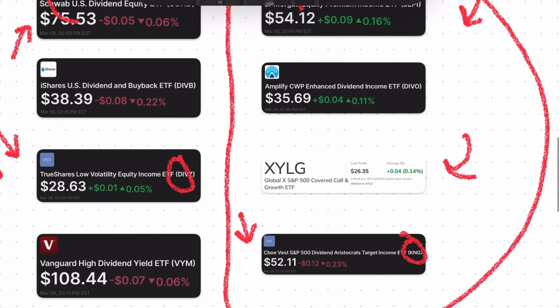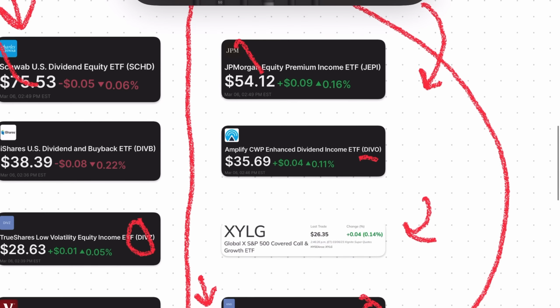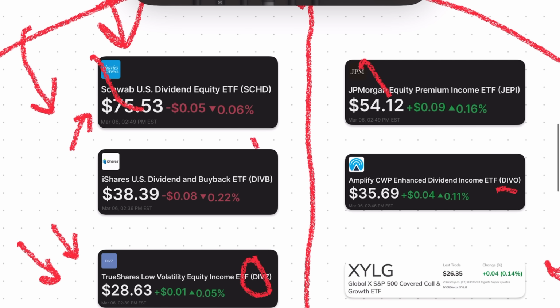Another good alternative here, if you want to have a bit more income, is to go with DIVO instead of KNG, because the dividend yield in DIVO is about 1% more than KNG. And if you don't care as much about the dividend yield, DIVB might be a more attractive choice to you because they also focus on companies that do stock buybacks.